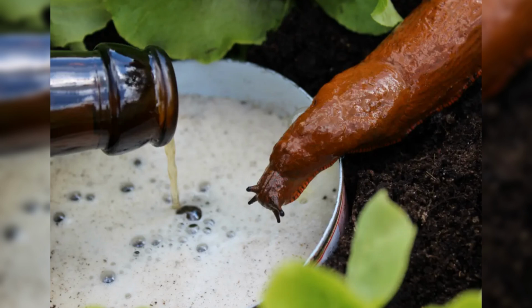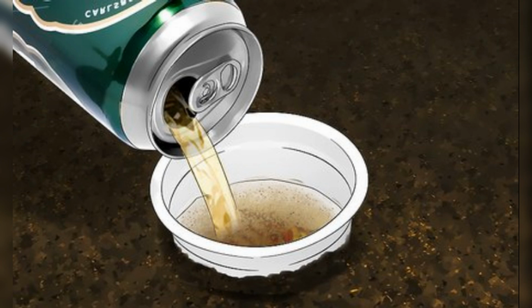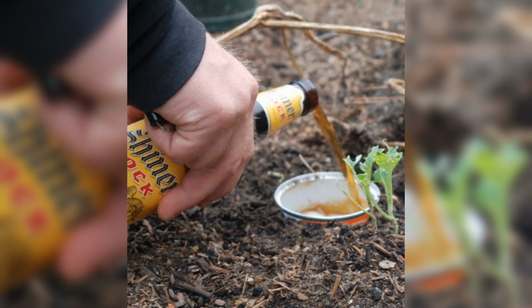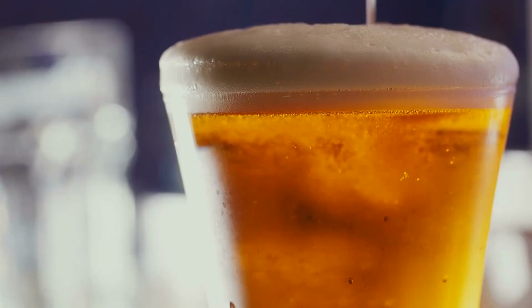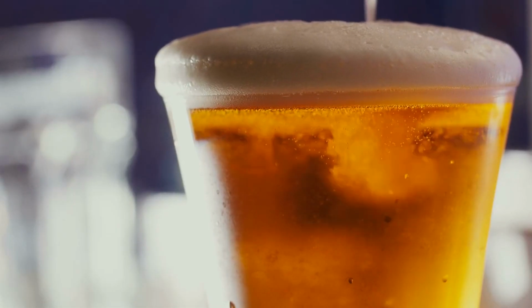A stale beer slug trap is a simple yet effective way to reduce slug populations in your garden. The yeast and sugars in beer attract slugs, who crawl in and drown. To set a trap, bury a shallow container like a plastic cup or jar lid so the rim is level with the soil. Fill it halfway with stale beer and place it near vulnerable plants. The beer's aroma lures slugs overnight.